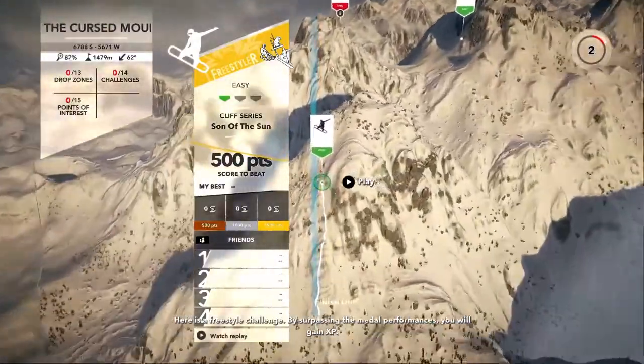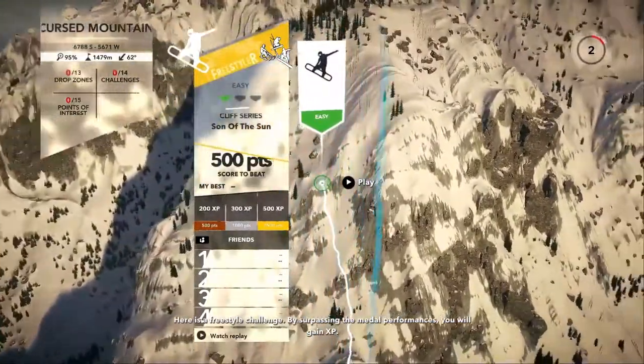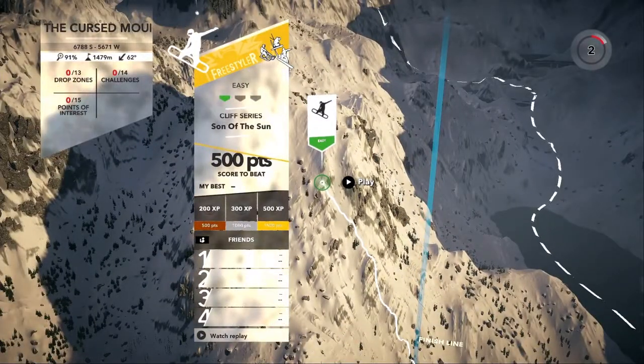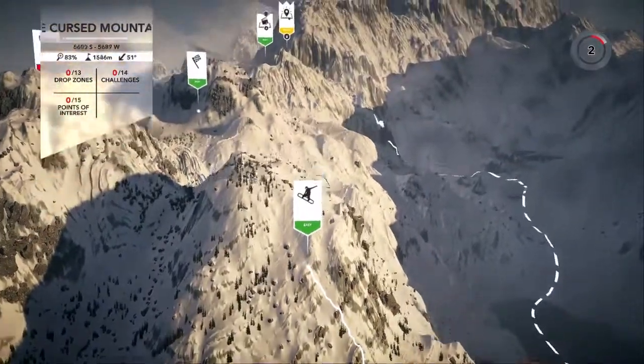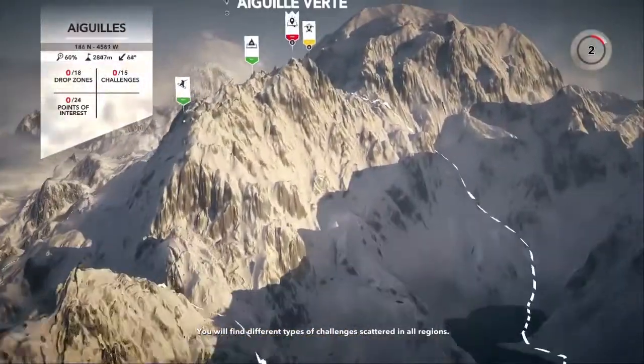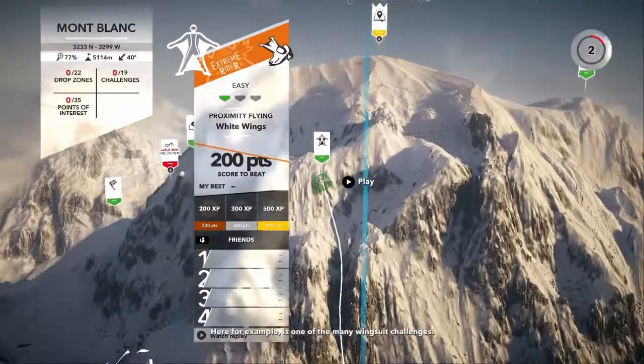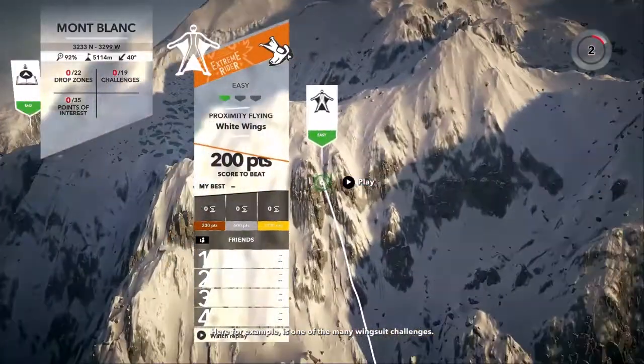Here's a freestyle challenge. By surpassing the medal performances, you will gain XP. You will find different types of challenges scattered in all regions. Here, for example, is one of the many wingsuit challenges.